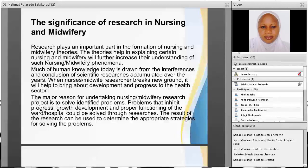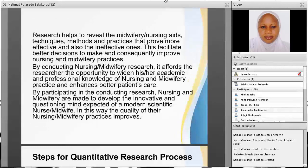Research helps to reveal the midwifery and nursing aids, techniques, methods, and practices that prove more effective, and also the ineffective ones. This facilitates better decisions and consequently improves nursing and midwifery practice. By conducting nursing and midwifery research, researchers have the opportunity to widen their academic and professional knowledge of nursing and midwifery practice and enhance better patient care.